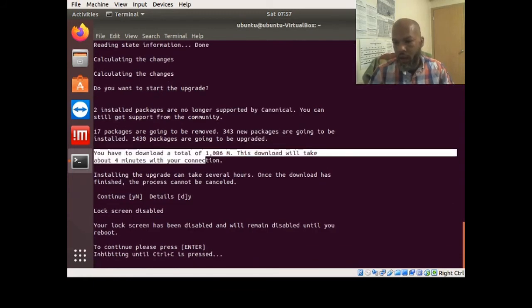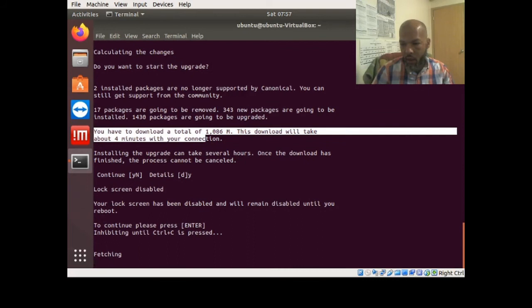Okay, it gives you the information. It says lock screen's disabled. Says your lock screen will remain disabled until you reboot. All right, we know that. Press enter. We're off to the races.